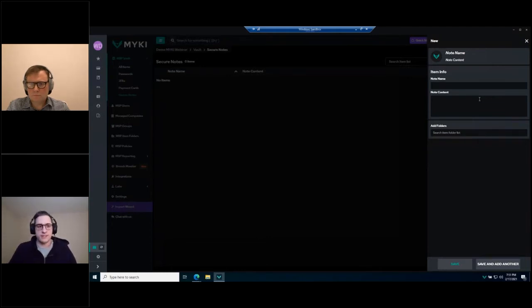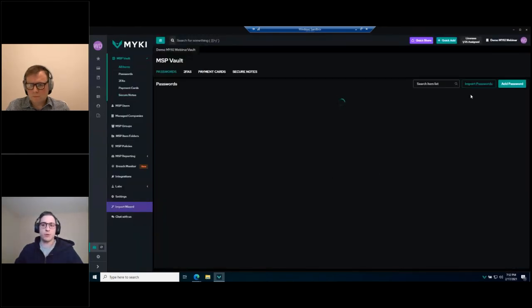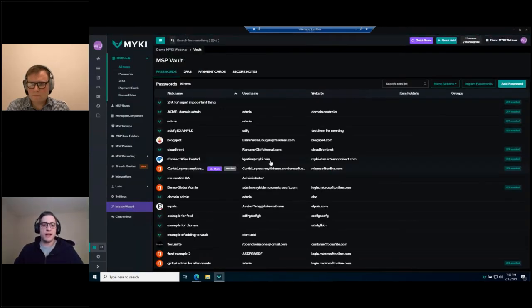There's nothing worse than going on site and having no clue exactly what the IP was for that printer you went on site to go ahead and fix. It's a very handy way to be able to store that. And again, these passwords were all brought over from a CSV. So I had actually just imported this in here, and I can click on any one of these.